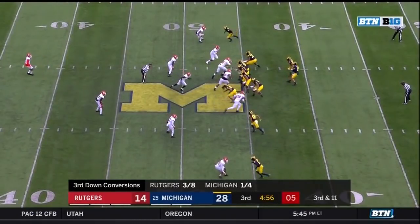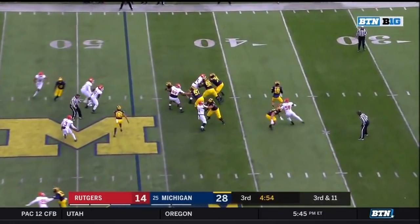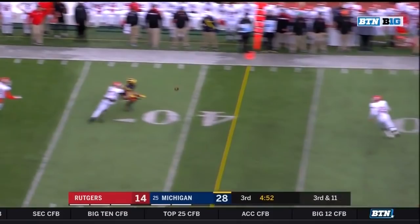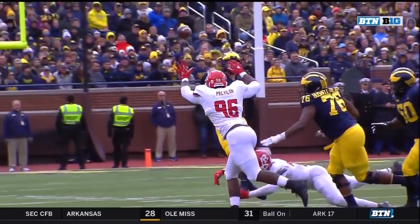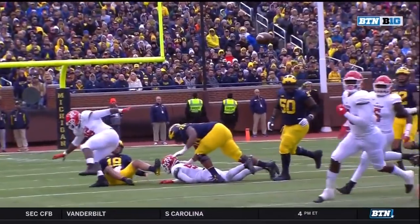4:54 to go in the third quarter, and there's a lot of impressive plays for Brandon Peters in his first career opportunity. But this might have been his best, getting flushed out of the pocket, throwing on the run, throwing on his back foot, and hitting Sean McEwen for a 15-yard gain. So Peters here, I think he feels the pressure on the backside here that gets around the left tackle, and he doesn't panic with his feet.